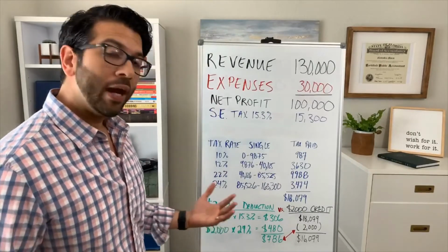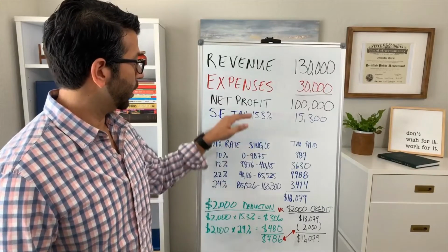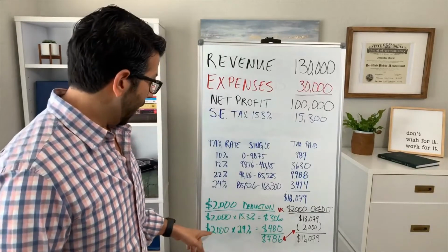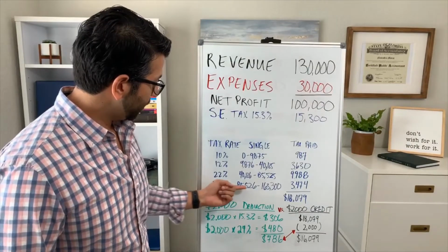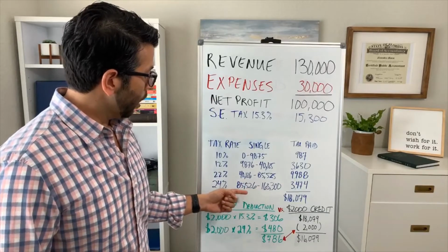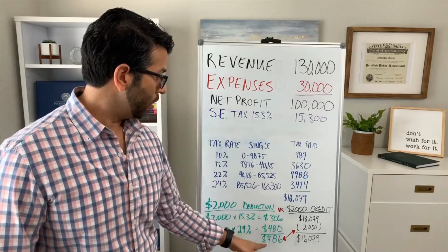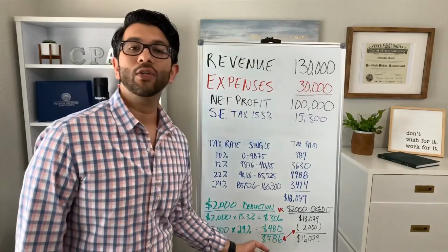And so the math works like this. $2,000 times 15.3%, because you will save that amount in self-employment tax, saves you $306 in self-employment taxes. In federal income tax, that $2,000 deduction comes out of this tax bracket. It's the last $2,000 that you earned, right? And so the $2,000 times the 24% equals $480. So when you add these two together, your total tax savings of a $2,000 deduction is $786.